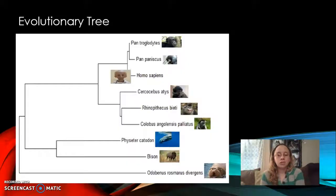And the evolutionary tree is rather cool because you can see right here in this generation goes to our Homo sapiens with progeria. And then, of course, you got all different kinds of monkeys and everything. But if you look over here, you get the sperm whale, the bison, and you even get this walrus over here. So it's kind of interesting to see how the progerian gene connects on the evolutionary tree.